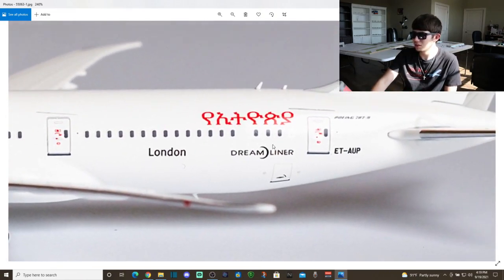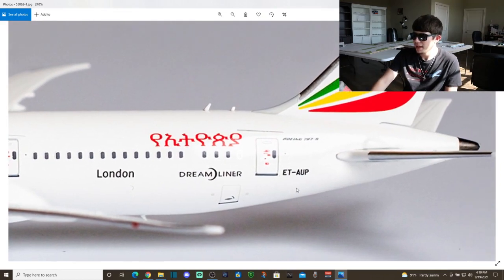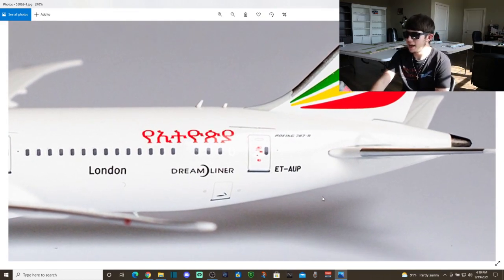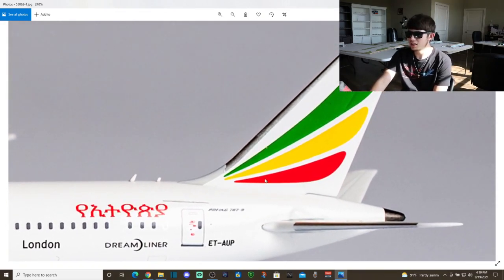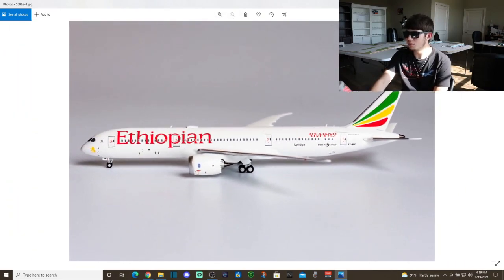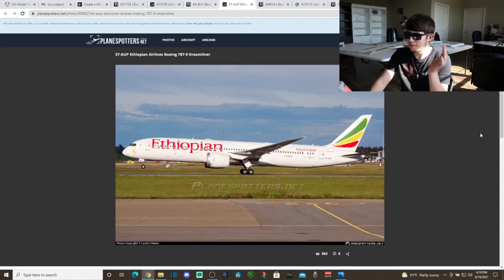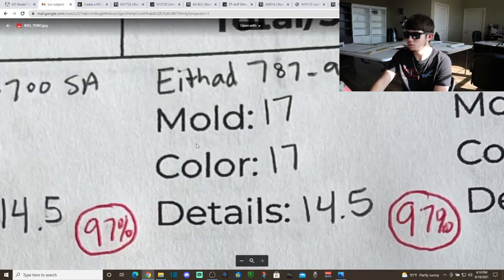I'm not particularly sure. Here's the baggage loader as well, and we have the registration of Echo Tango Alpha Uniform Papa, Boeing 787-9, and a nice 3-color stripe of green, yellow, and red for the Ethiopian tail. Really nice, simple model. I can't complain with that one whatsoever. Here's a real-life picture right here. Looks really good. Very simple livery to do, and they already mastered it once, so why don't they master it twice, as we'll see right here.